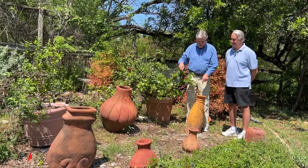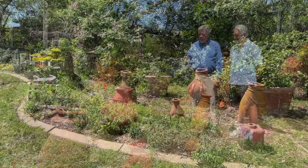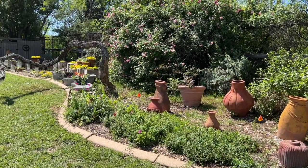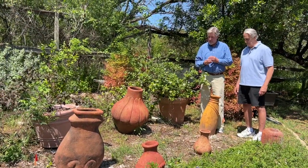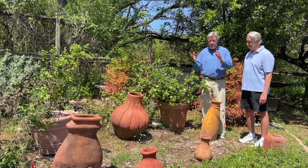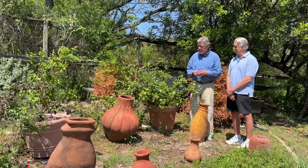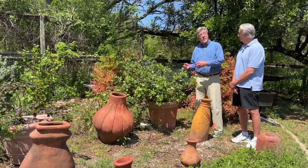Hey Bart, I just love these containers right here. They're very lovely. Where did you get these? Actually, my sister gave them to me. She had a home that had these, and as she was leaving, she offered to give these to me, and I worked them into the landscape. Well, they're very simple, but they kind of provide a little effect to the landscape. So they're very nice.